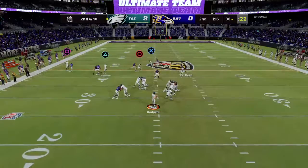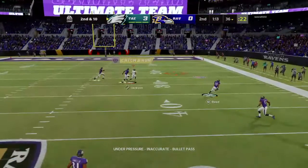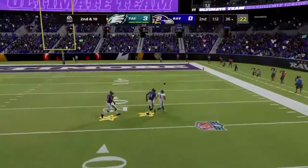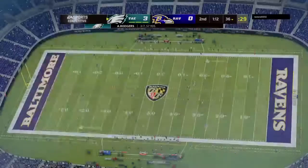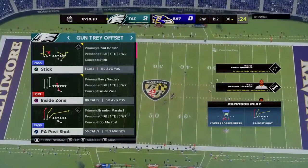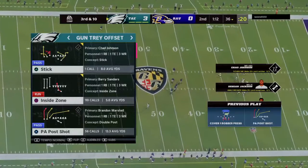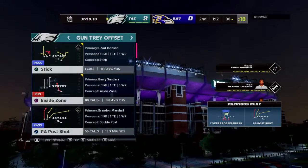Throwing now is Rodgers. He's going to let this go deep for Jackson. And that will be incomplete. Trying to dial up the long way out there, but it'll be 3rd down. So he's 3 for 7 throwing the football right now. Not an awful start, but also not the sharpest of starts. No, I would agree with that.